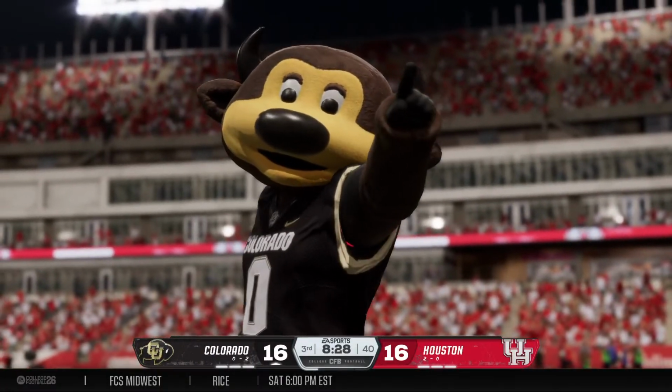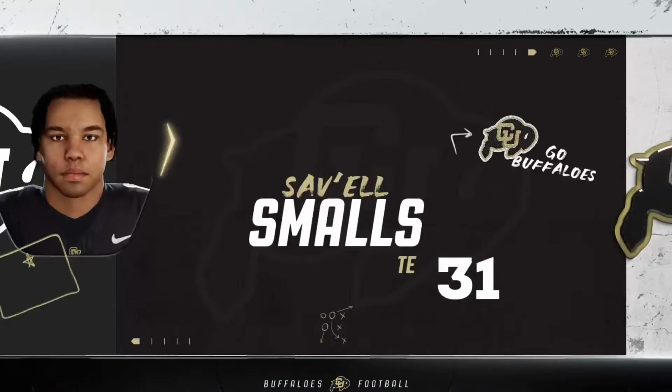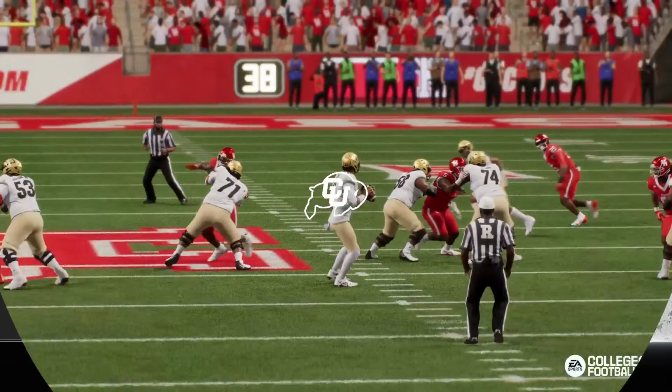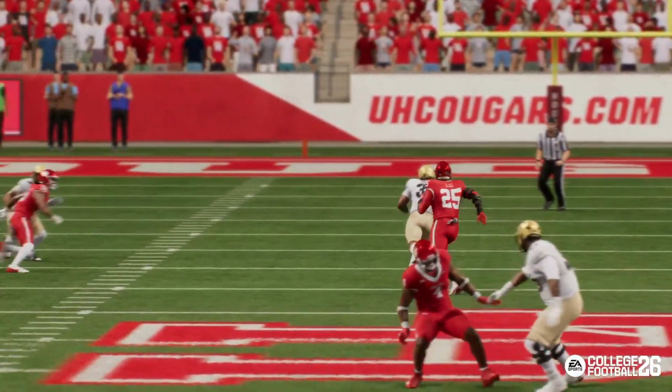Well, in the modern era of college football, you're seeing more and more athletic tight ends. Like what you just saw right there. The defense had no chance covering that guy down the field. He makes them look silly on his way in for the long touchdown.